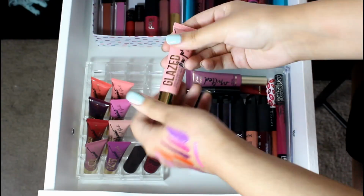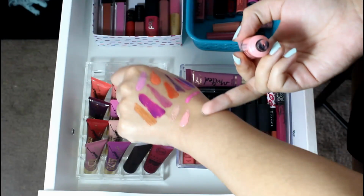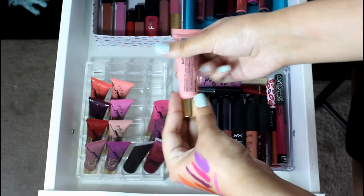This is the shade Flirt, and this is another shade that is just way, way, way too light for me. So I'm going to go ahead and pass this one on.